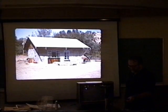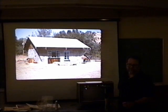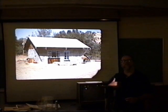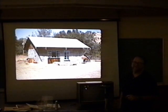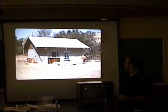And this is the first house I was at all familiar with, built by my former boss, John Hammond, up near Winters, California. Was featured in Fine Home Building, and also triggered some interest in straw and hay bale construction. A very nice little hybrid building, kind of a cross between a pole structure and a load-bearing structure.